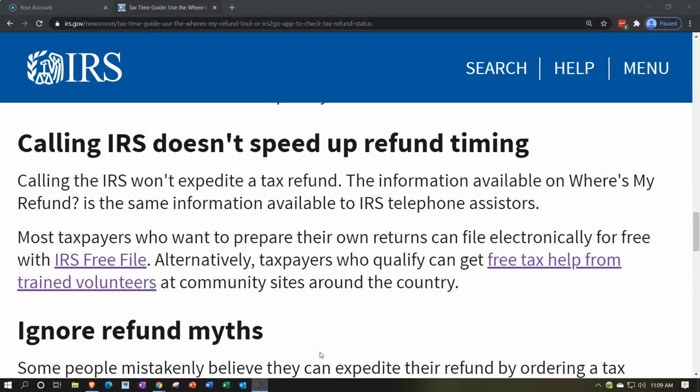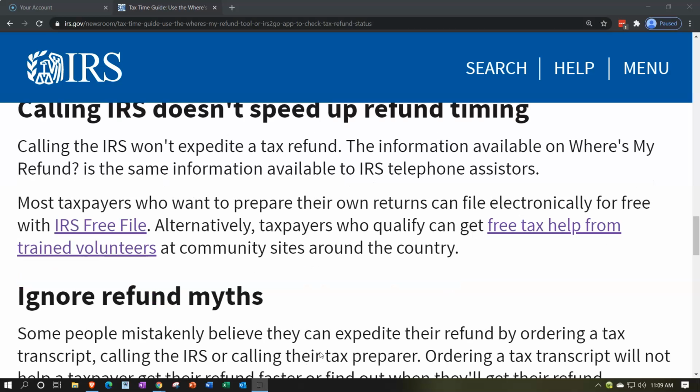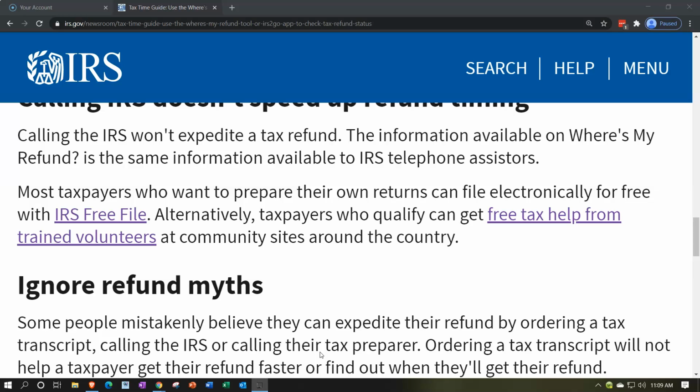The information available on Where's My Refund is the same information available on the IRS telephone assister. So if you call them, you're going to get the same information. Ultimately, they're probably looking it up in the same kind of area that you have access to. So you're not going to get any added information, most likely, by calling the IRS. The only reason to call them is if you don't want to use the website because you'd rather call. But if you want to use the free tool, it should be faster.